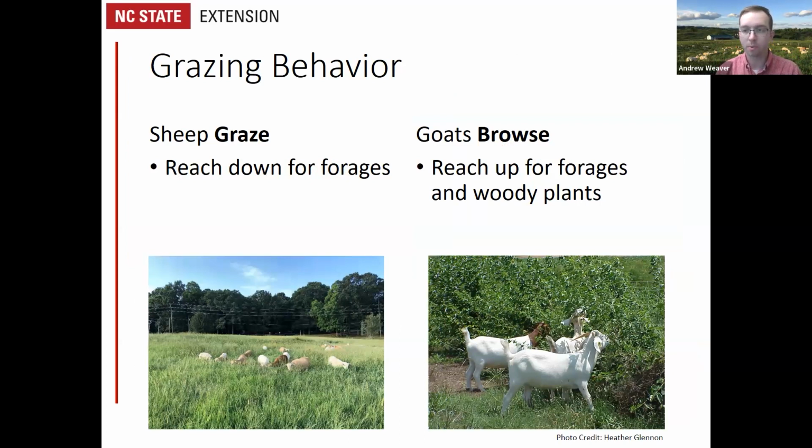In really broad terms, sheep graze. Sheep reach down for our forages off the ground, and goats, if given the opportunity, browse. Goats are going to reach up into the canopy, and they're going to eat maybe more of those woody plants, those leaves and brush. That's really what they prefer, and that's how they've evolved over time. And so we think about just natural resistance to things like parasites between our sheep and goat species.